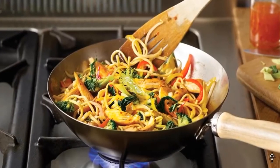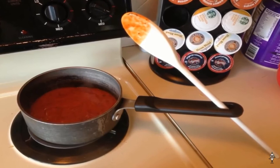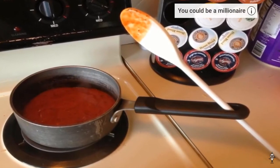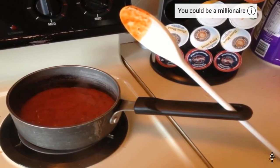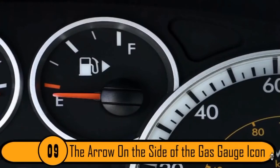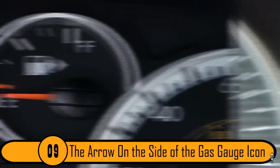The other purpose of the hole is to put a spoon handle through. If you're cooking and you stir your food, whatever you're cooking is going to get all over the counter unless you rinse off that spoon every time you need to set it down. But if you put the spoon through that hole, it will hover over the pan, and that would prevent anything from dripping.